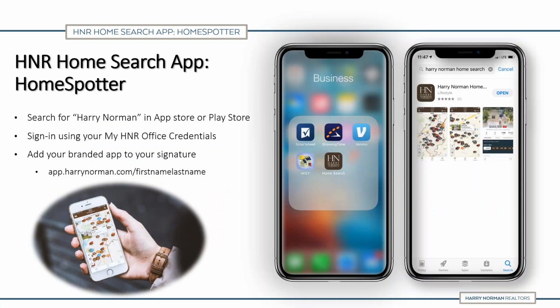And then, Rita, just to recap, what would you say would be a good starting point for our agents? So we've talked through the updates. Where would you recommend that they start with using our app and taking advantage of these new updates? Yeah, so what I would suggest is you stop what you're doing right now, pull out your phone. If you do not have your application downloaded, go into your app store, go into your Play Store, search for the Harry Norman Home Search app. Download that application, as Emily stated before, you can log in using your My HNR office credentials.